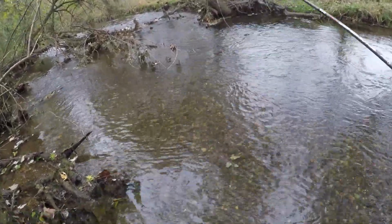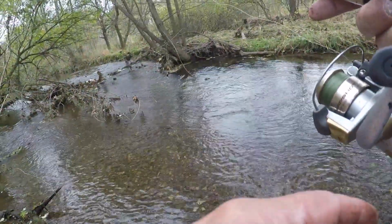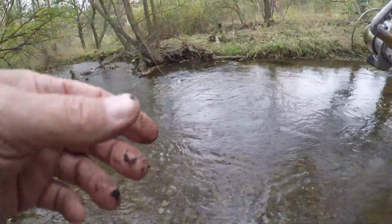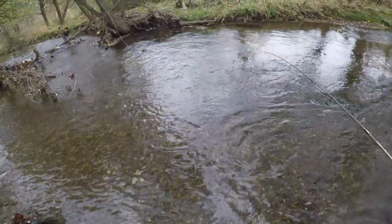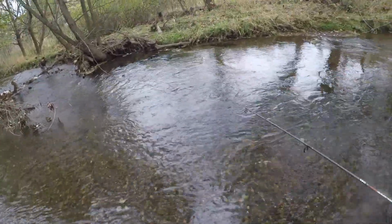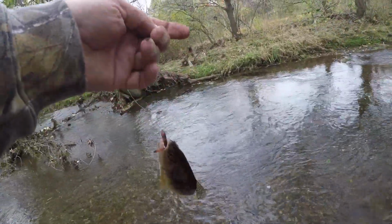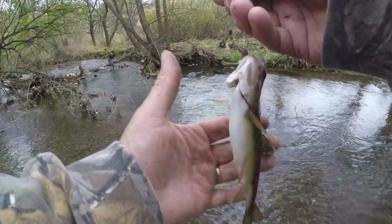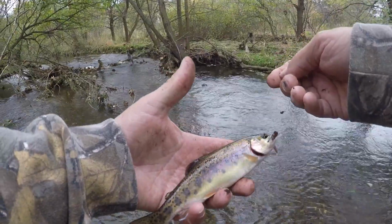Up in the air. Over that branch. Showing guys. Little native here, or should say a little wild. Looks like a wild rainbow. Yep. Wild rainbow trout. Don't get too many creeks in Pennsylvania that have wild rainbows, man, but this one does. Look at that. It's a beautiful little fish.